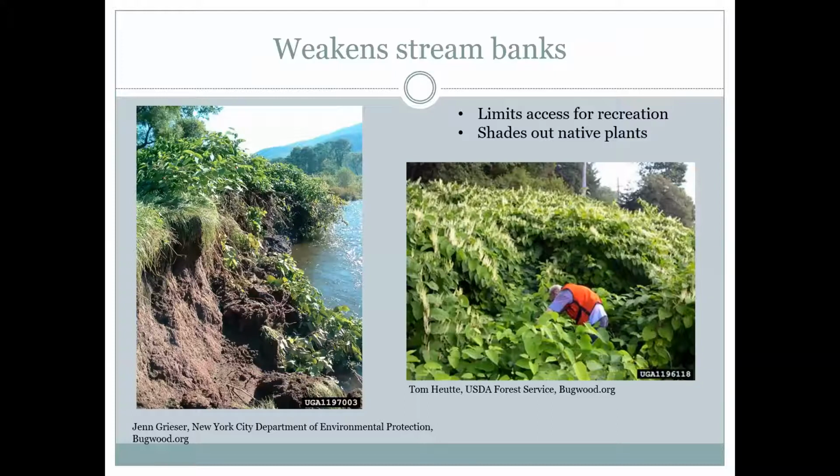As far as invasive effects, Japanese knotweed can limit access for recreation to stream banks for swimming and fishing. It completely shades out native plants. You barely get anything except knotweed growing under knotweed. And that can weaken the stream banks just because there's not a lot of variety underneath there, which can lead to erosion, and then you have large flood events, which can also rip apart the Japanese knotweed.